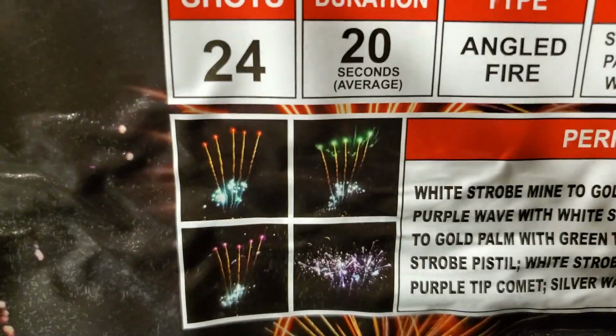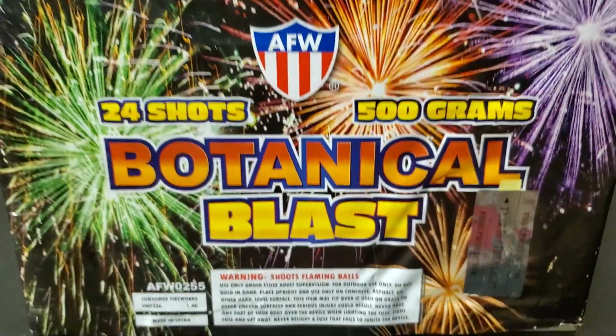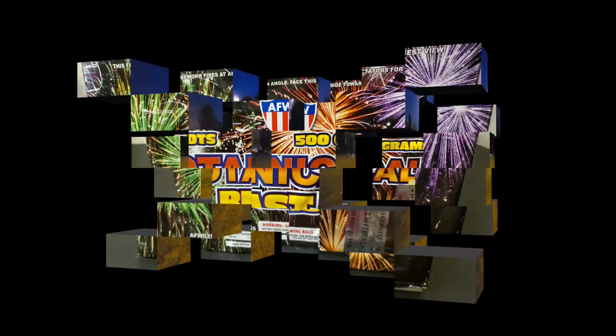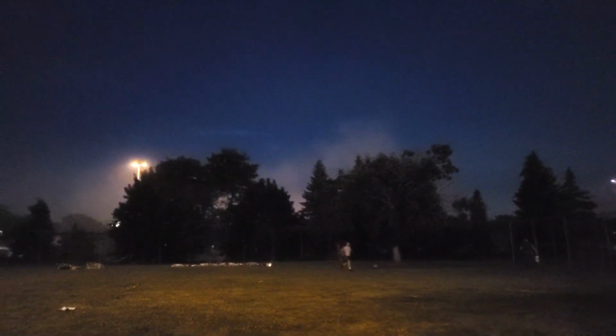And here are the pictures of the effects. And that is pretty much it. So once again, Botanical Blast by AFW, 24 shots. And let's see how this cake performs. Okay, we got Botanical Blast by AFW.